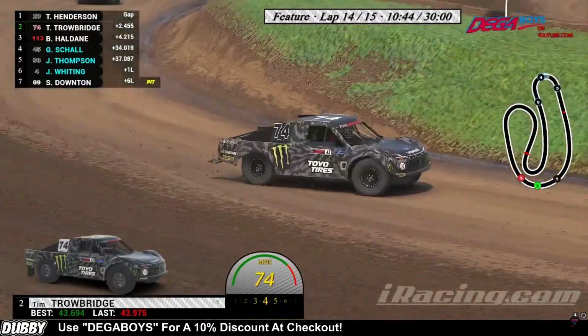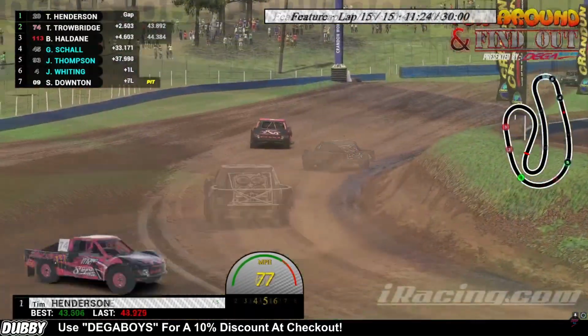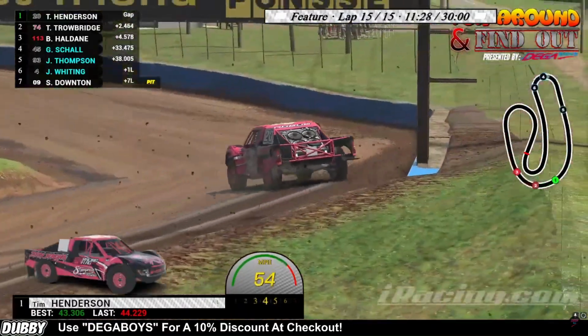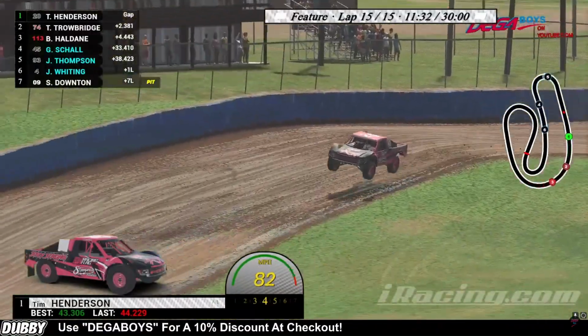There's not enough time here, Jay. Tim Trowbridge is looking for a miracle. He's got a half a lap to go. Just no mistakes for Tim Henderson, and he will be a back-to-back winner here in the Pro 4 trucks. Here in the fun around and find out.